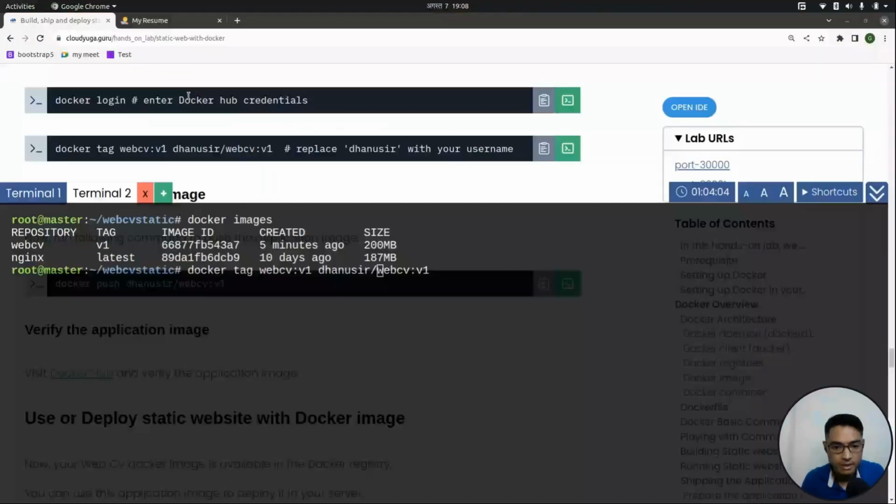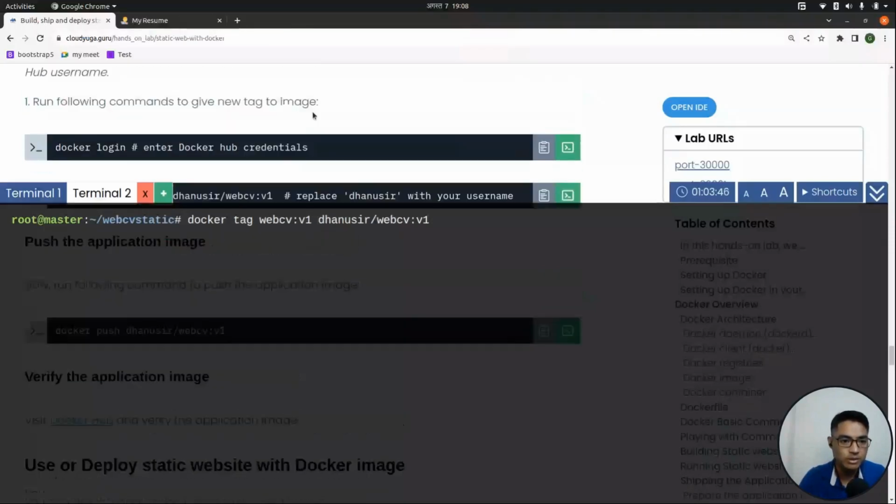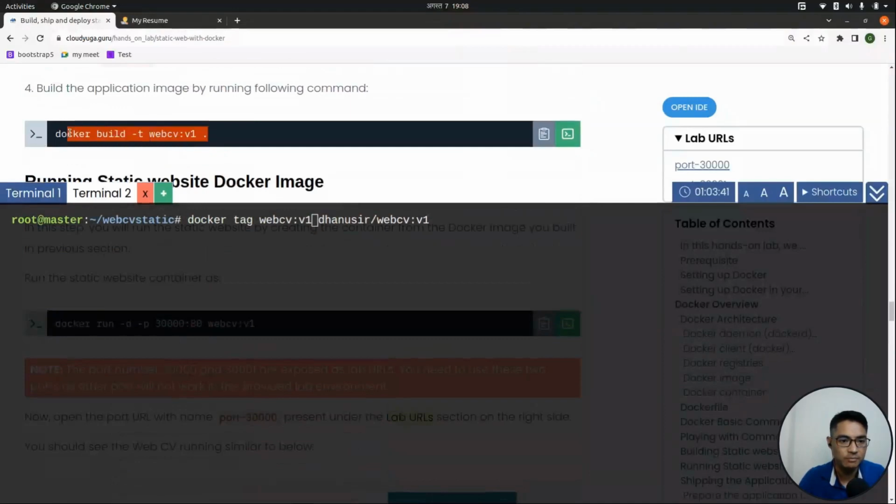Now I am tagging it for Docker Hub. Tag web cv v1, which is available in my machine. We have built it just here, right? I hope you remember, we have built it here, web cv colon v1. We have built version 1, and then tag it with my Docker Hub username, and then the same name. Let me give the same name.